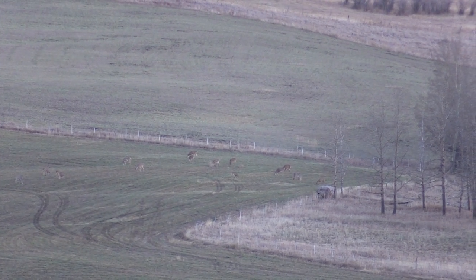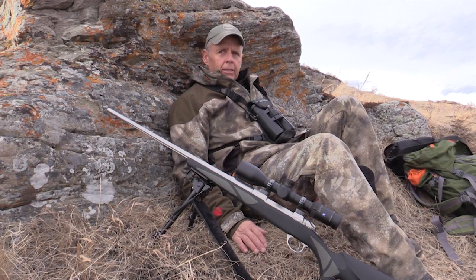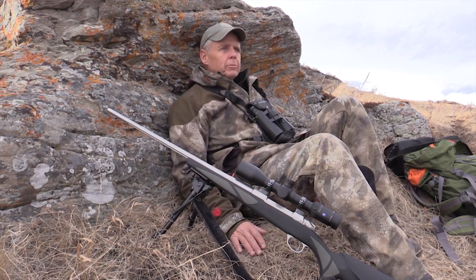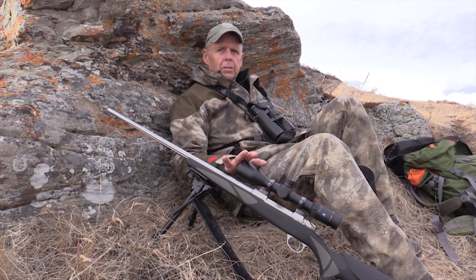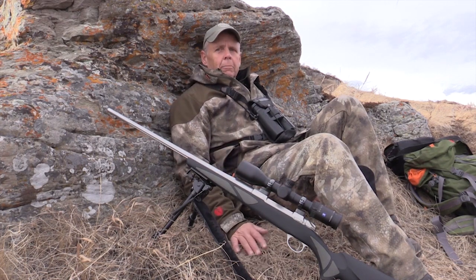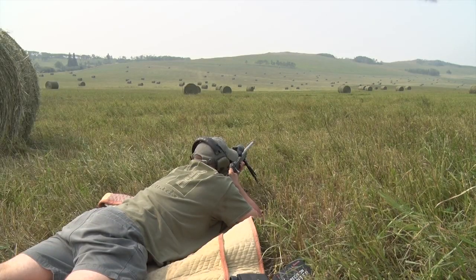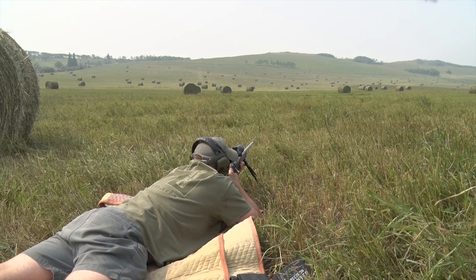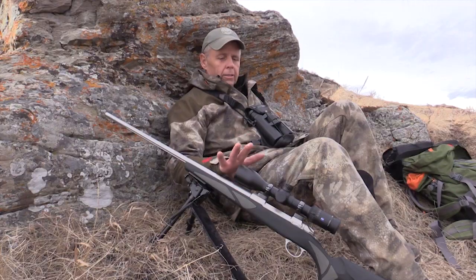So I'm shooting this Sako Finnlight here, 300 Win Mag, and got that Zeiss V6 on top of it. And it's got both turrets and a ballistic reticle in it, so it's kind of got the best of both worlds. But we spend a lot of time practicing, and that's the only way you should ever take a long range shot, is if you're well practiced and well geared.